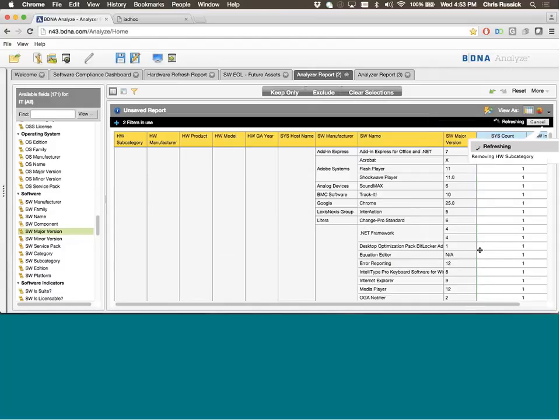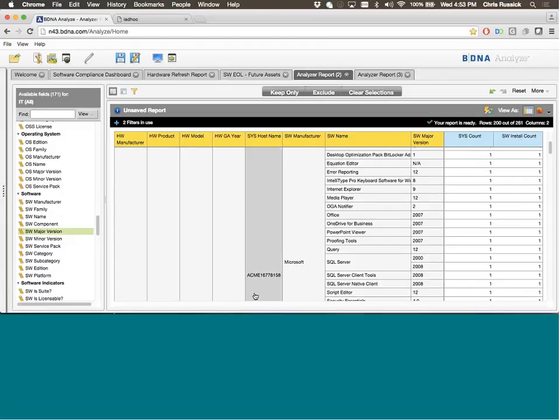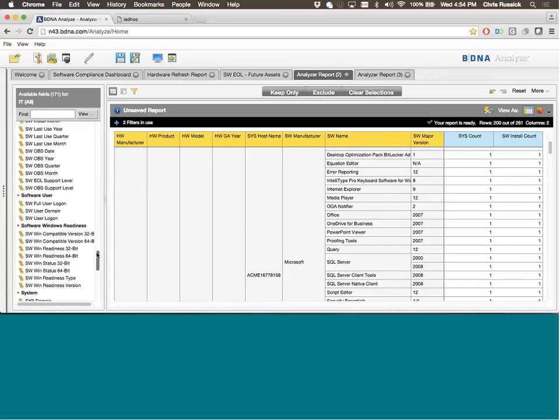Get rid of those. So at this point, we understand that on this host, we've got these products that will need to be upgraded as part of this hardware refresh. So at this point, we need to know what's compatible with the new operating system. So we're going to bring in a software readiness field. That's going to be the software Windows readiness 64-bit. We're going to go to a 64-bit environment.